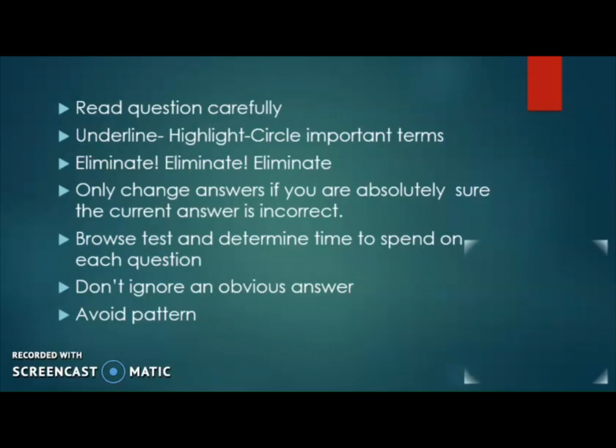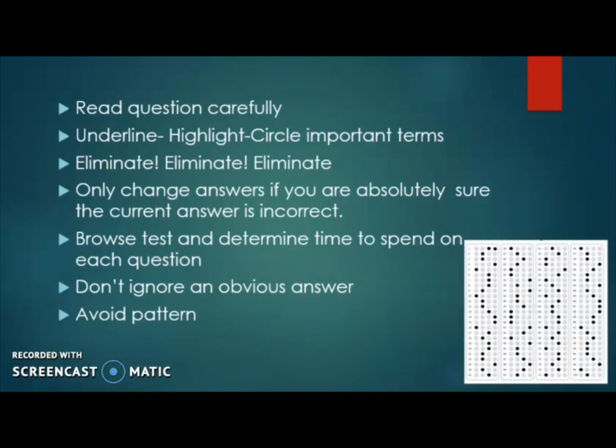Multiple choice tests require a certain amount of studying, but never lose sight of how important the actual strategies you use to take the test are. So with the right strategies, you can study less and get the equivalent of studying dramatically more.